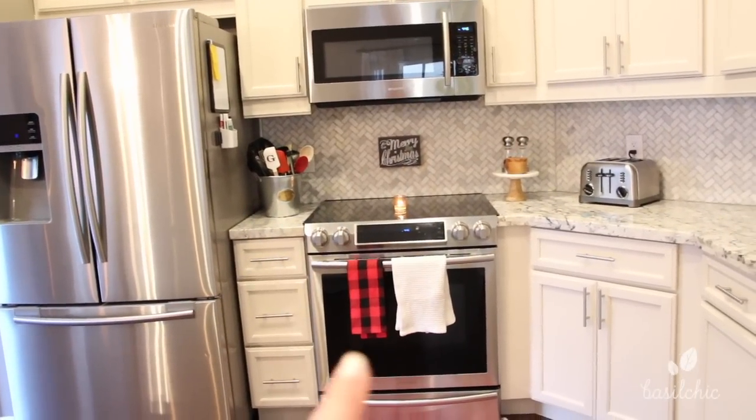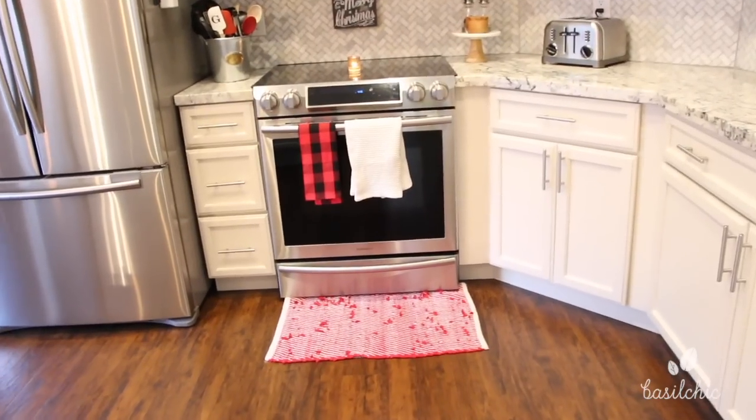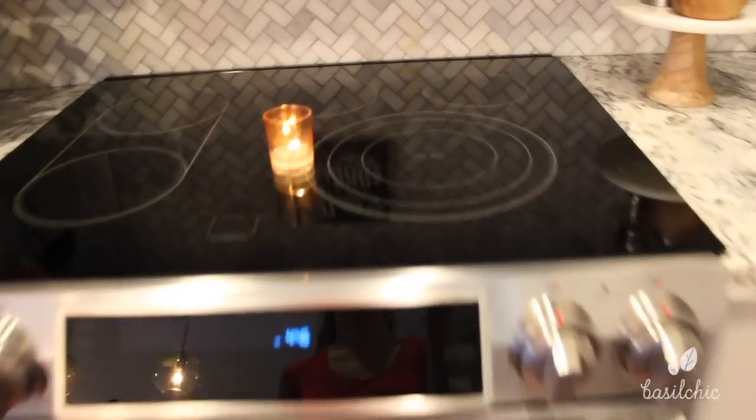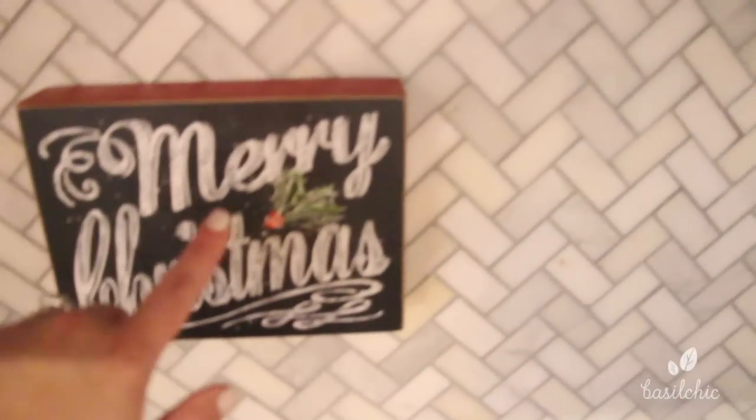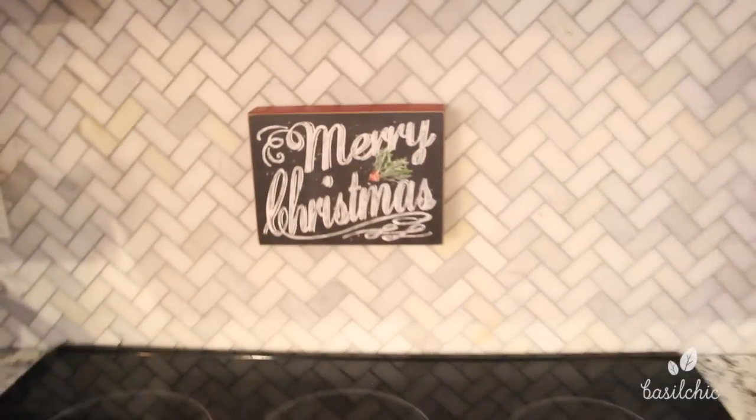Then we have our oven, and on our oven we have this little sign that I got from Michael's. We have a dishcloth that I got from the Target Dollar Spot, and this rug that I got from Target years ago. I use it every year for Christmas time, and I have a little nest candle burning, so cute. I put a command strip on the back, so that's how this is sticking up there. And of course we have the garland up above.